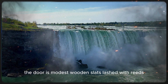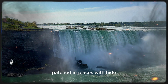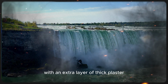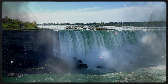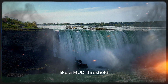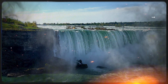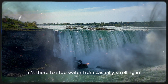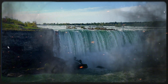You crouch at one of the entrances. The door is modest, wooden slats lashed with reeds, patched in places with hide, but the bottom third is reinforced with an extra layer of thick plaster, a kind of clay armor. Around it is a carefully shaped bump, like a mud threshold that rises several inches above the usual floor level. It's not there to trip you, though that might happen. It's there to stop water from casually strolling in.